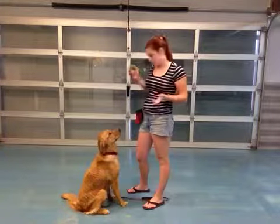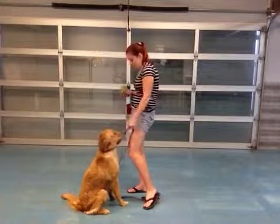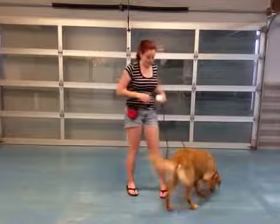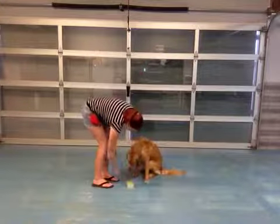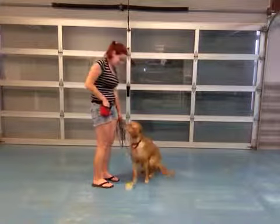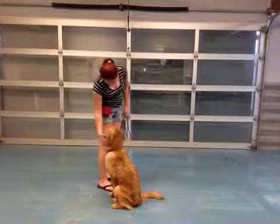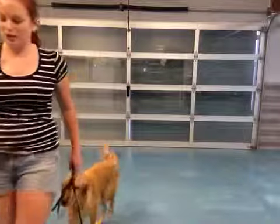So that was really good. She still would kind of go for it, but you could see she laid down, she lost interest, and so I gave her a treat and I told her to take it. She could have it. Eat it. Good girl. You can see there she stopped focusing on it. Good girl. Take it. Good girl, Maddison. Okay, so she doesn't care about this roll of tape anymore.